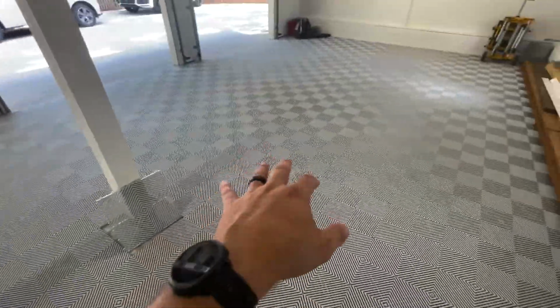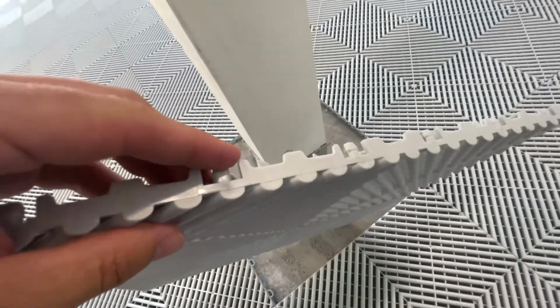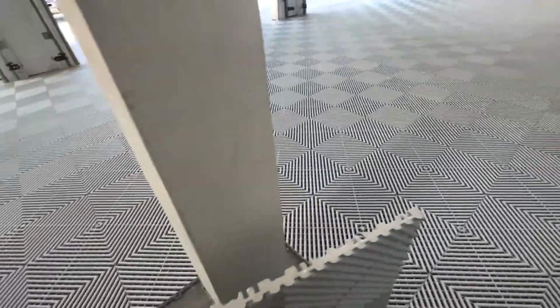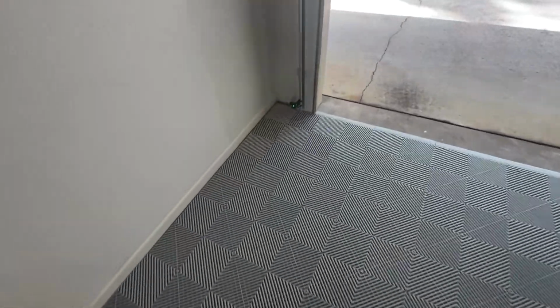So anyway, they're interlocking systems. So you got hooks and loops, or pegs, if you will. So these little pegs right here snap down into these little loops right here. And you got to start in the corner. And so, as we said, we started over in this corner. This was piece number 1 here.